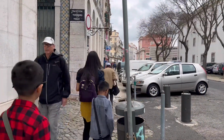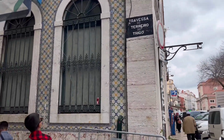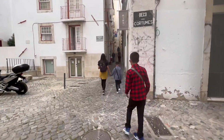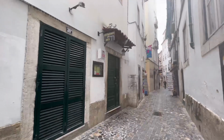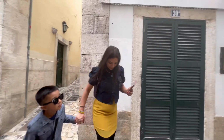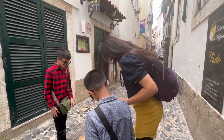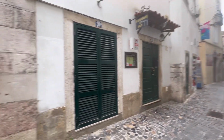Alright, so we finally found one of the entrances, Travessa do Trio do Trigo. And now we enter the magic of Alfama. Do you remember that store from when we were up here? I do. I remember it too. Okay, we stepped on some stuff that Mom needs to find some grass to clean up. Okay, so some souvenir shops.